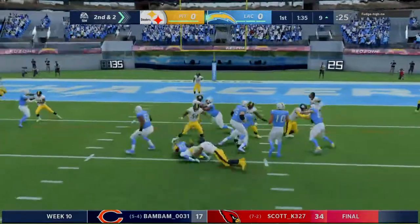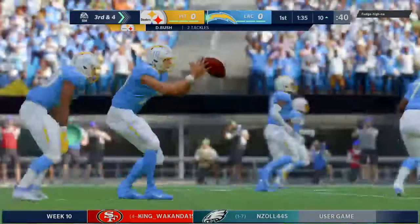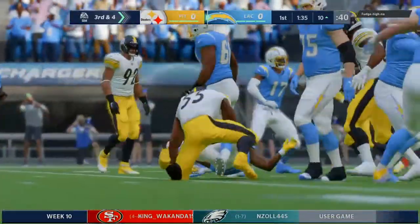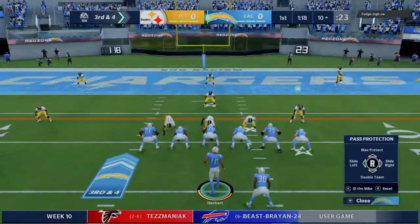They'll run out of the gun with Eckler. And they'll be driven back here, losing yardage to the 10-yard line. It'll be a loss of a yard, and that's going to lead to a 3rd and 4 coming up. Loss of a yard on the play. It's now 3rd down and 4. Here's the 7th play of this drive. This is 3rd and 4.